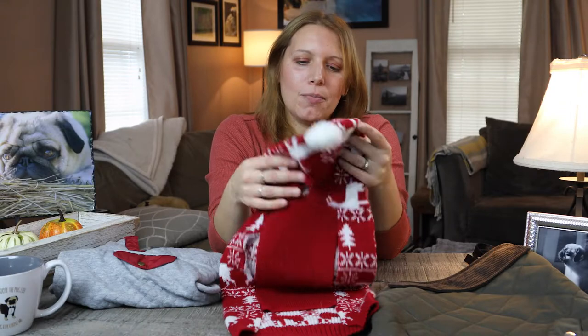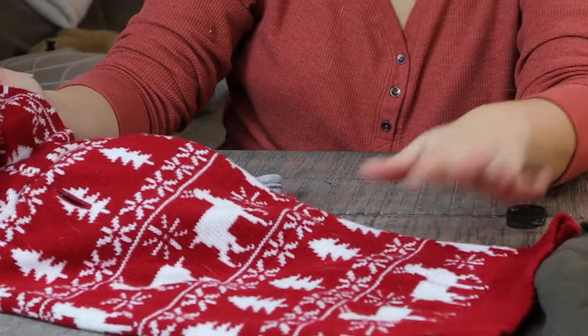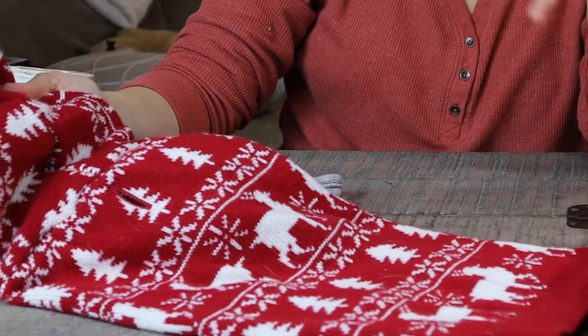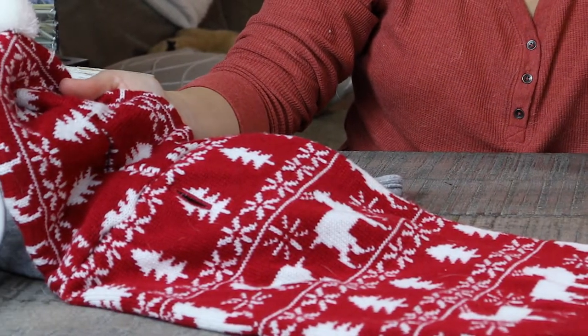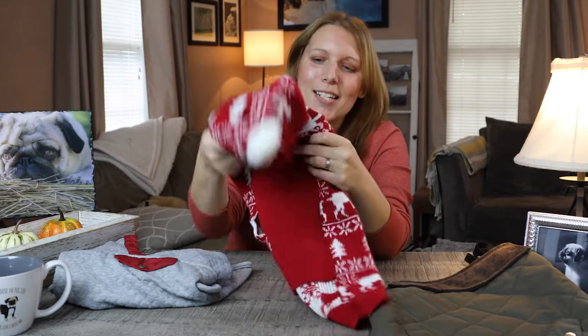Close to the holidays, so I found a cute sweater by a brand called Friends Forever. Once again, it was at Home Goods, and it's just really, really sweet. It has reindeer on it and Christmas trees, and you know, it's the red and white, and it's really beautiful. It has a little hood with a little pom-pom on it.